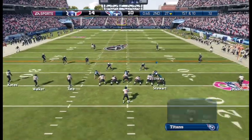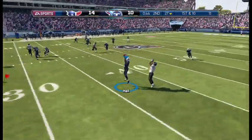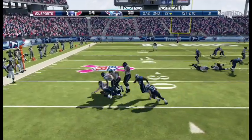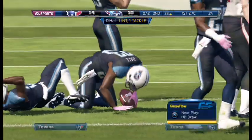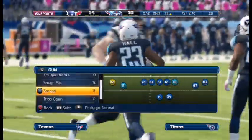Empty backfield for the quarterback. Now first and 10. D'Angelo Hall with the interception. He's brought to a halt. That was an awesome job by the defense. He just read the quarterback's eyes. They got in position, and they made the interception.